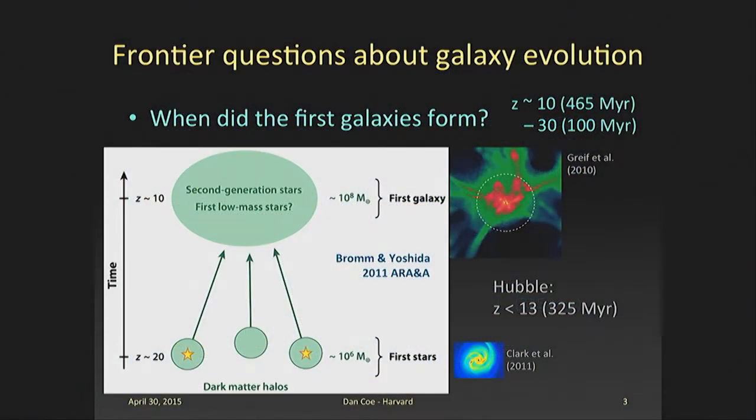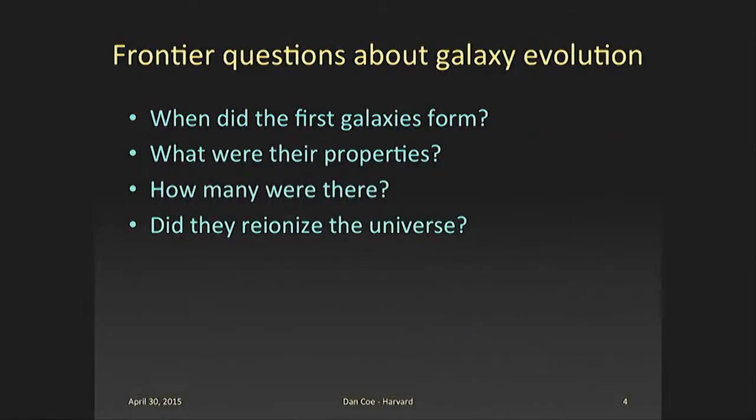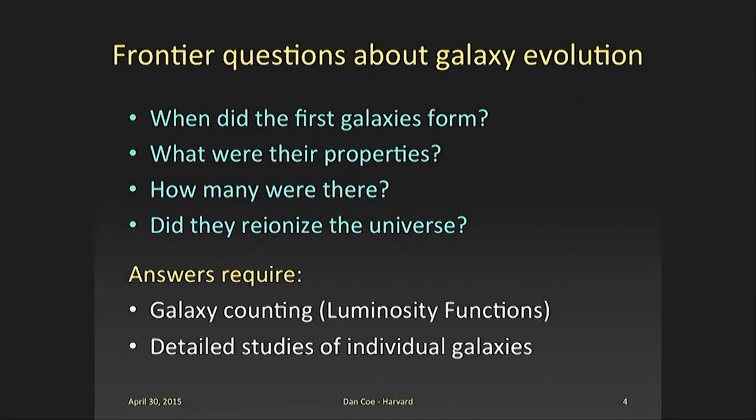So what are some of the frontier questions about galaxy evolution? When did the first galaxies form? Estimates range from redshift 10 to 30 or maybe more. I think we're starting to carve into this range with the redshift 11 candidate. What were their properties? How did they evolve? How many were there? And all of these tie into this question, did they reionize the universe? Which I'll talk a little bit about later.